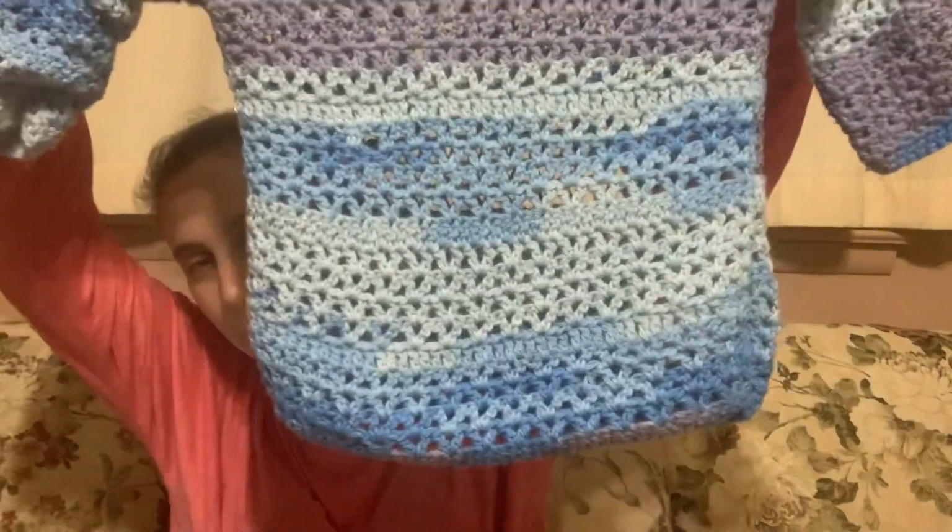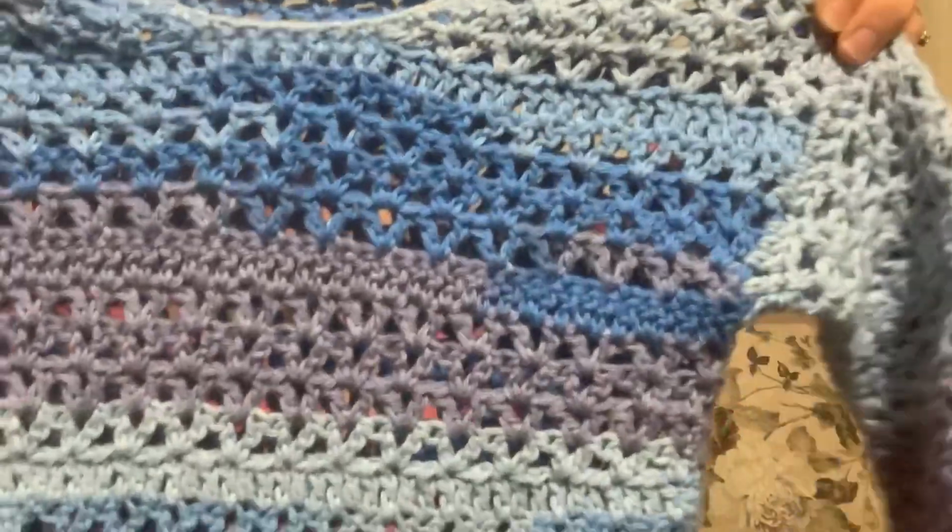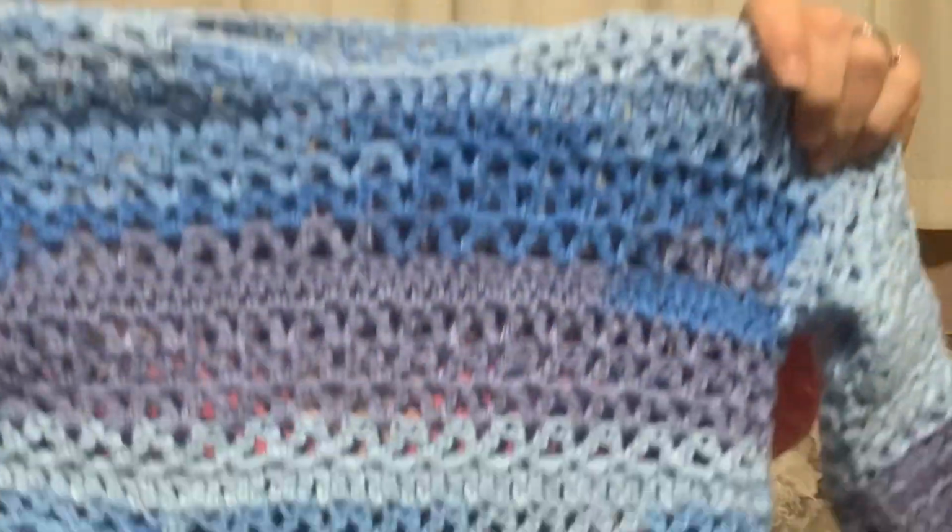How beautiful this is. Thank you, Gina from Yarn Nut. I love trying this yarn. This was definitely a great cotton. Can't wait for her to wear this.